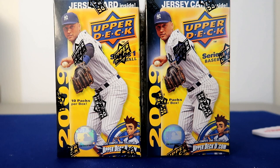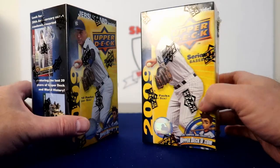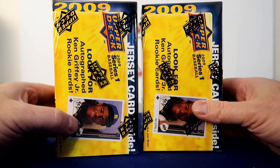I'm back with a little retail baseball break. I got a little bit of an old school break here. So I got two blaster boxes of 2009 Upper Deck Series 1. Now, each blaster box does come with one jersey card per box, and you get a lot of base cards in these. They're pretty heavy. So just look for an autograph Ken Griffey Jr. card. That would be pretty outstanding.